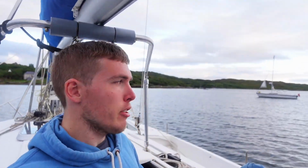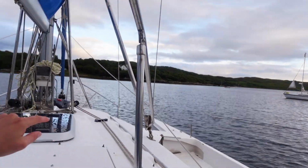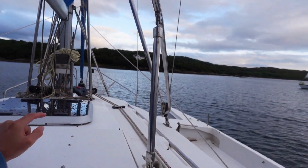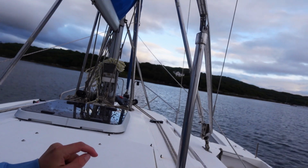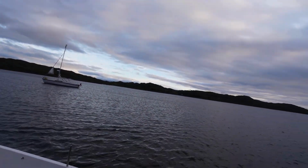Right, made it into the anchorage. So did Greg over there. Nicely dropped. We're in about 7 meters of water. Got 20 meters out, so plenty. And we're here for the night.